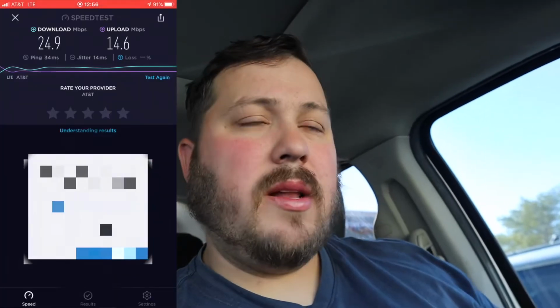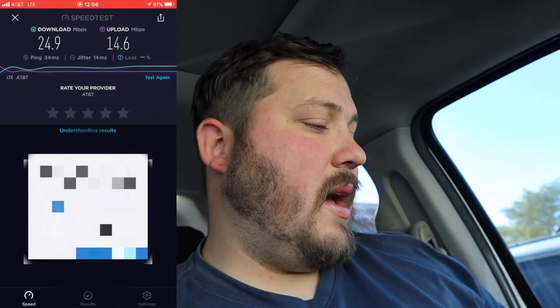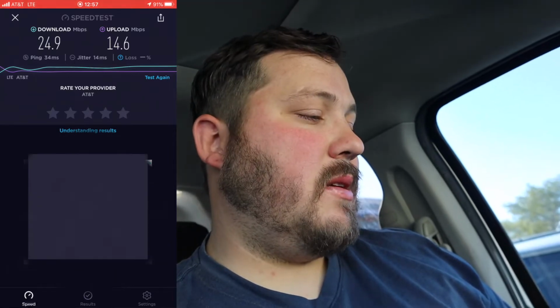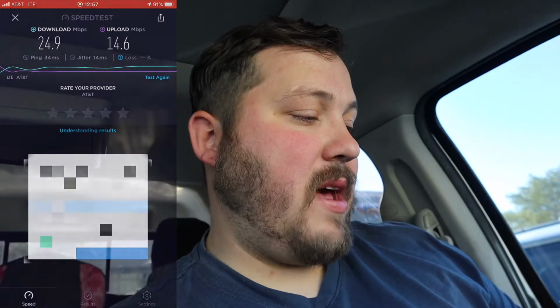Let's look at what my results were. We have a 24.9 megabytes per second download and 14.6 upload, which is pretty fast. I'm pretty happy with how those results are. If you got a slower connection than that on Wi-Fi, why use Wi-Fi if you have the data available?